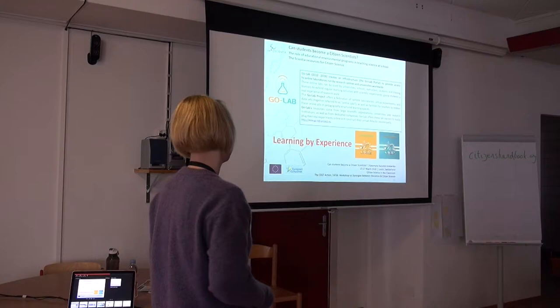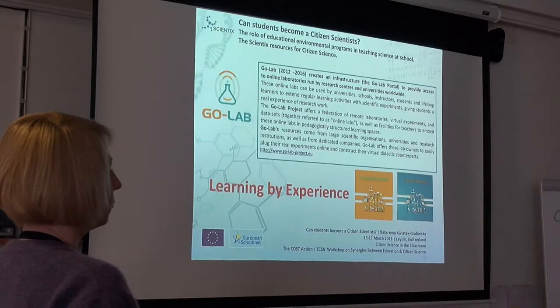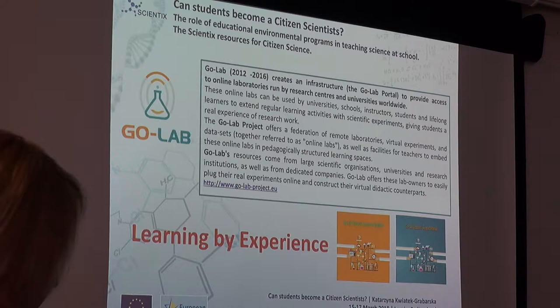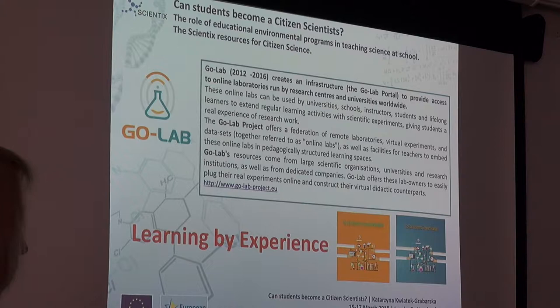So the first, of course, is GoLab, and if you use GoLab, you have access to online laboratories. But they are run by researchers and research centers. So I think this is very useful, and it is designed really well. Here you can learn by experience.